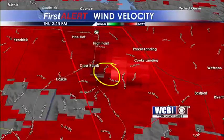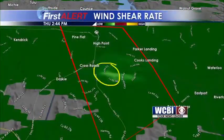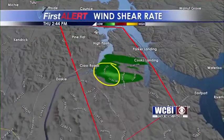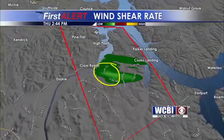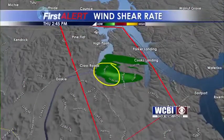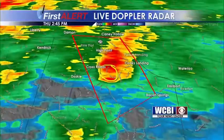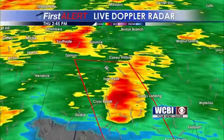Of Tishomingo County, south of the High Point community, right along Highway 25. This is where we have the best spin-up potential in the coverage area, although it's almost nebulous at this point. Any of these showers could rotate real quickly, but right now this is the only warning we have, and because of that feature right there, this activity is moving back to the northwest at about 30 miles per hour or so.